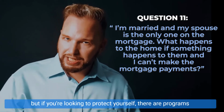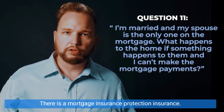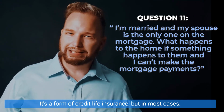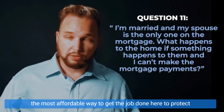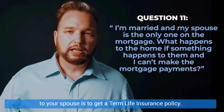But if you're looking to protect yourself, there are programs out there. There's mortgage protection insurance. It's a form of credit life insurance, but in most cases, the most affordable way to get the job done here, to protect yourself and to pay off the mortgage if something happens to your spouse, is to get a term life insurance policy.